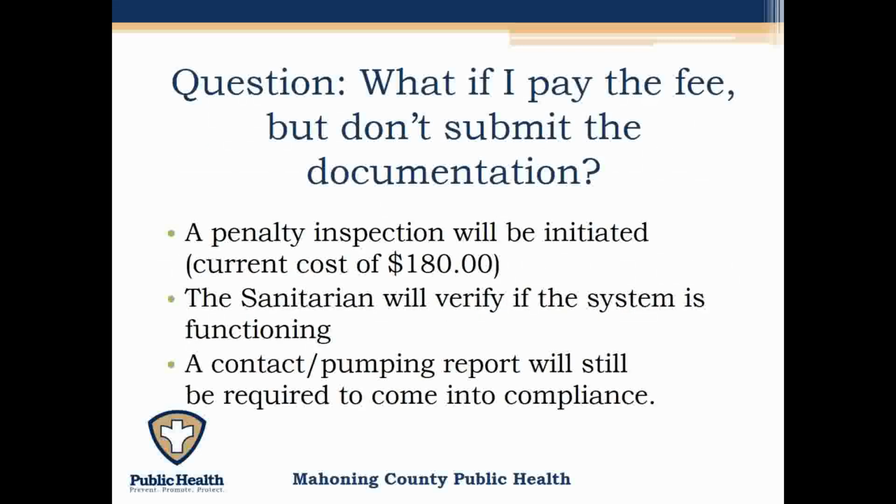What if I pay the fee, but I don't submit the documentation? Again, one does not necessarily affect the other. You paid the fee, that's great. That's not going onto your taxes. There's no late fee associated with it, but you still get that penalty inspection. Someone still has to go out there and evaluate it.